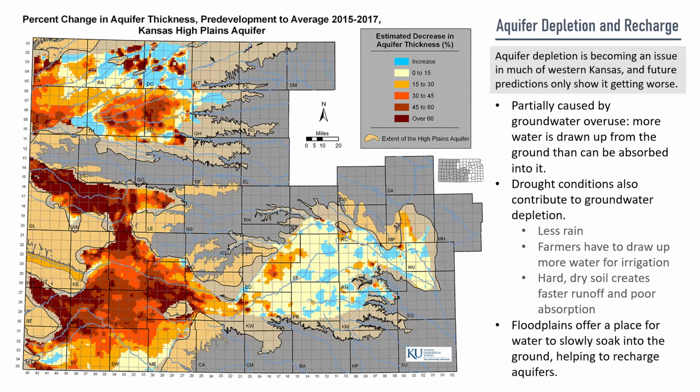More water is drawn up from the ground for agriculture and other purposes than can be absorbed back into it. But drought conditions are a huge contributor. We have less rain. Because it's so dry, farmers have no choice but to draw up more water for irrigation. And then that hard, dry soil creates faster runoff and poorer absorption. When the soil is packed hard, rainwater just tends to run off instead of sitting there and absorbing.